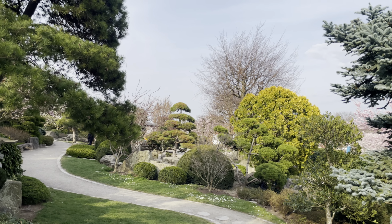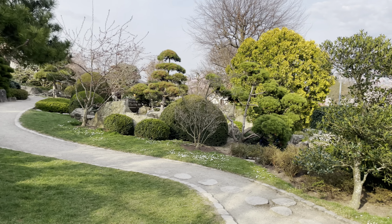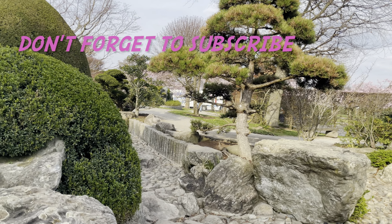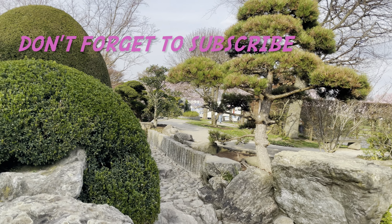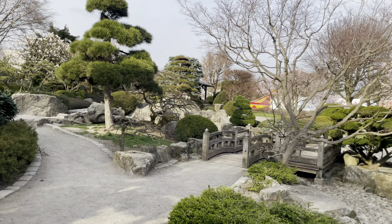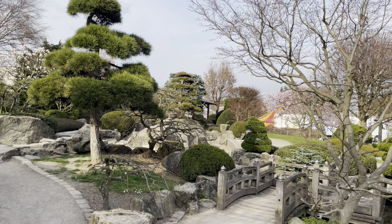It's also the season to go to beautiful parks, and here we've been to the Japanese garden in Freiburg. If you want to see how we spent our whole day there, I will also put a link at the end of this video where you can see what you can do there, and you will also find out the reason why you have to visit this place if you have the chance. I personally love to go to this park, especially when I miss traveling or going to distant places. I really love to come here, and this is my secret place.